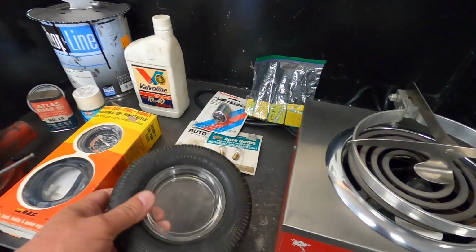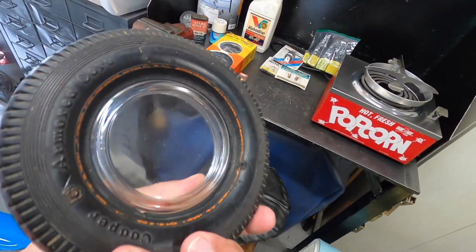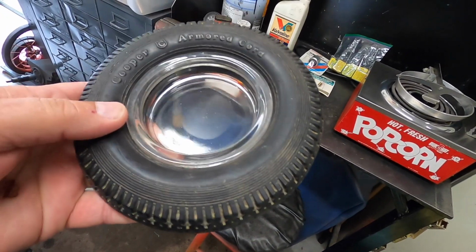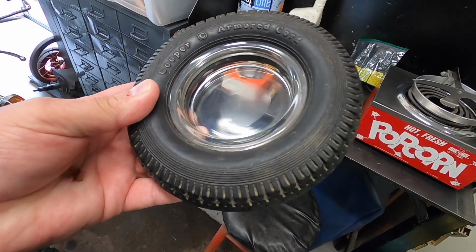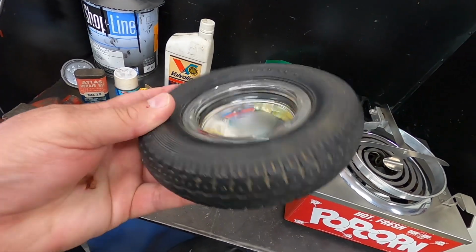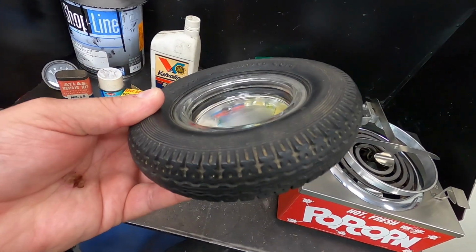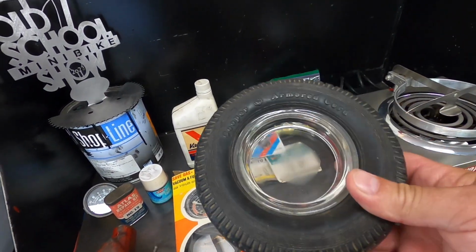The first thing I got is another tire ashtray. This one looked like it had a red stripe on one side at one time. If I find these at estate sales and they're not over 10 or 12 bucks, I'll buy them. Typically when I see these they're about $30 or $40, and no, I'm not paying that kind of money for an ashtray. It is kind of neat, these old tire advertising ashtrays, back in the day when everybody smoked wherever. The tire stores had tire ashtrays.